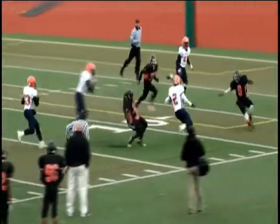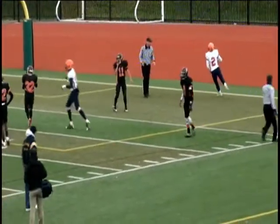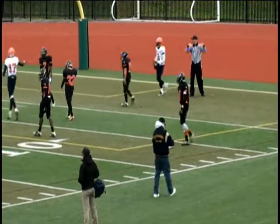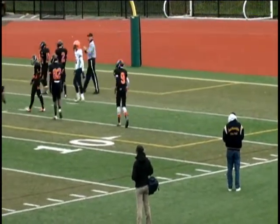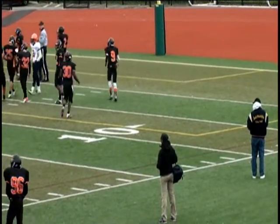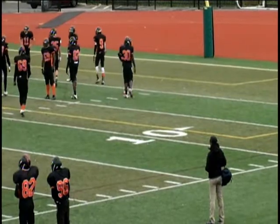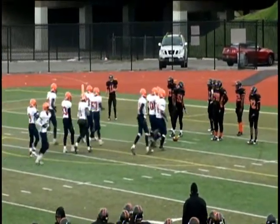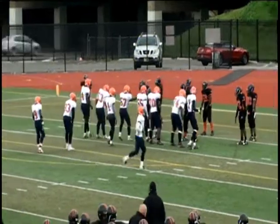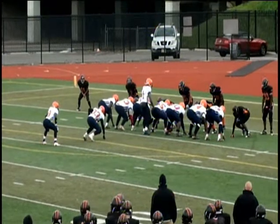Good completion. Oh, looks like we got a touchdown coming up. Touchdown, West Philly. By number 2, Stephen. Okay, touchdown pass from Ricardo Streams to Stephen Presley for the touchdown. 2-point conversion attempt coming up.